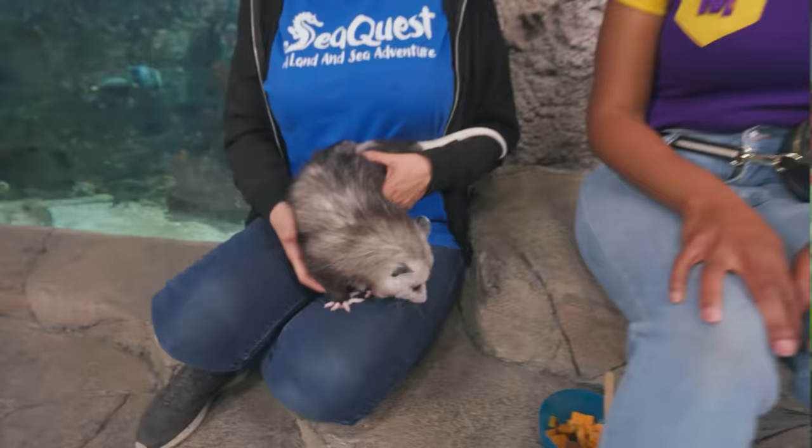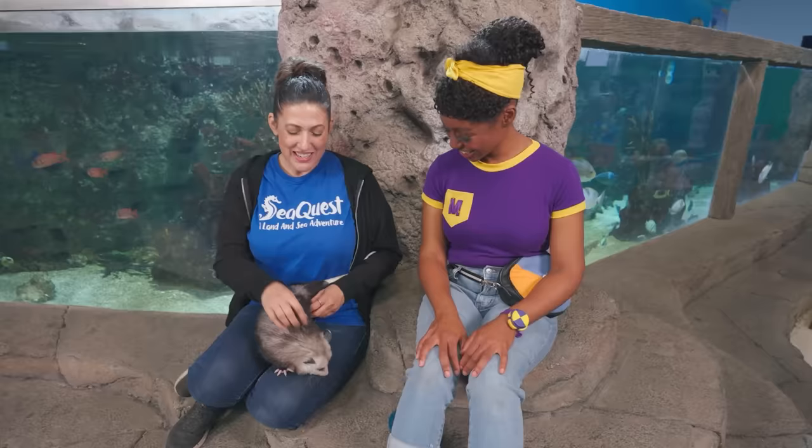Who's this? This is Percy the possum. Oh, Percy is so fluffy. He's a marsupial. Do you remember the other marsupials we met? Yeah, the wallabies.